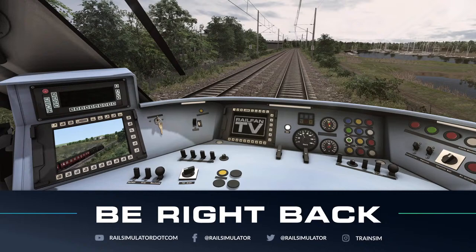Right, where are we going? Where are we going? Just got to find the route. Give me a second, chat. Give me a second. Oh, there we go. That's what I'm looking for. That's the one. Here we go.